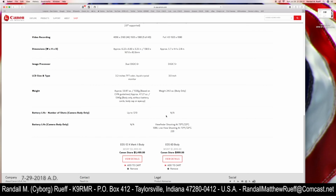Obviously, the 6D is a lot cheaper. Obviously, the 1DX Mark II is more expensive, but it does more. So is it worth the price? Yeah, if you have the money. And I don't have the money. I've got the money for the 6D, and I'm trying to figure out how to get the money for the 1DX Mark II and the additional things I would need to get if I got that camera. So, I don't know. It's just my life.